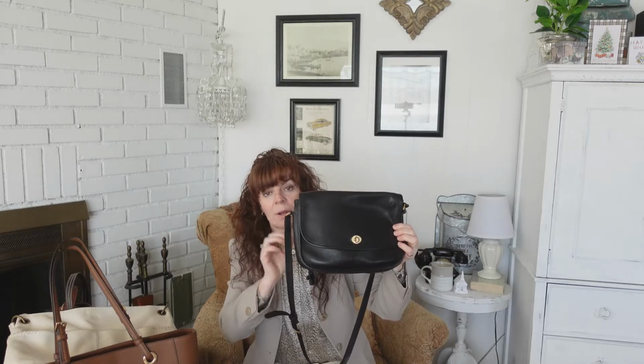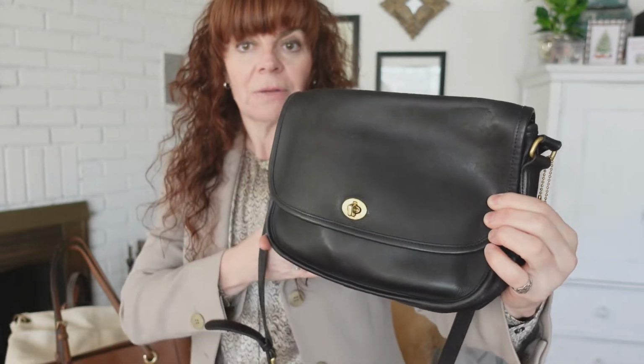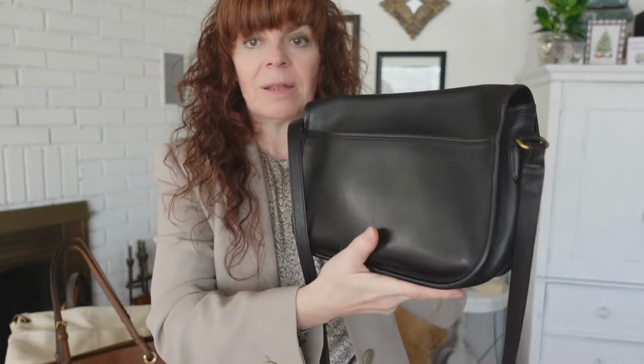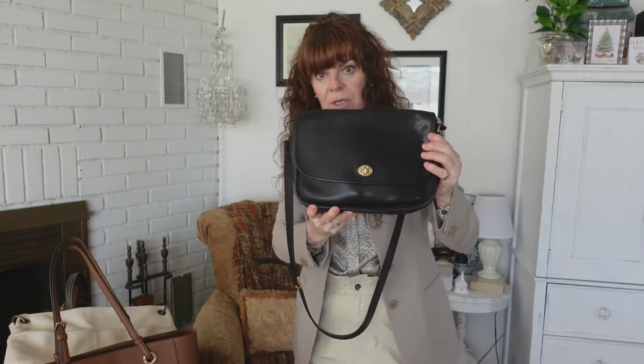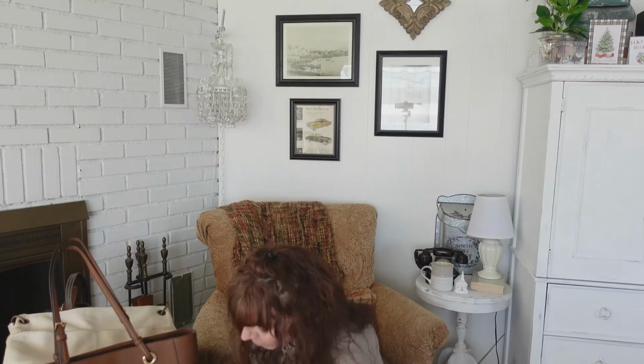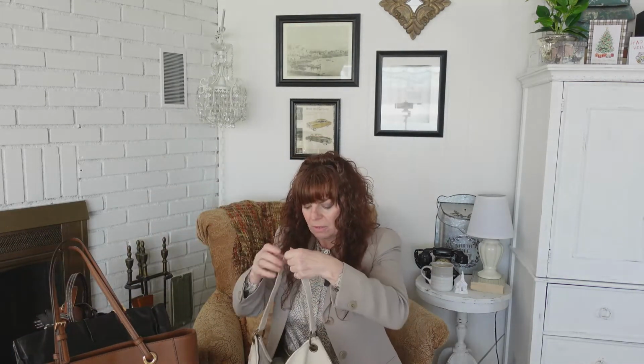So I'm going to start with the one that I was actually using just yesterday. This is just a simple vintage Coach black leather handbag. It's got the burnished gold hardware on it. So I'll get a little closer there so you can see what that looks like. And I think I got this for like $6 or $7 at a thrift store. So vintage Coach.